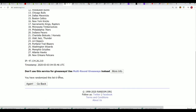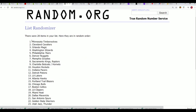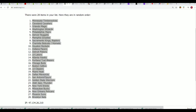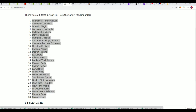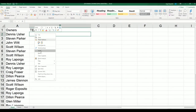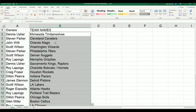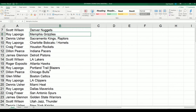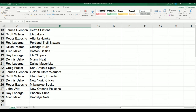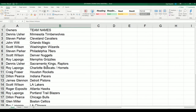Lucky number 7. Grizzlies for Roy. Good luck, everybody, with your team. The Knicks go out to Dennis. And the Pelicans for John W. And all kinds of good teams to own in here, no doubt about it.